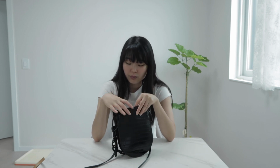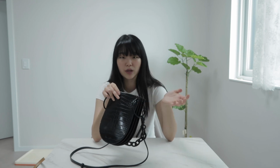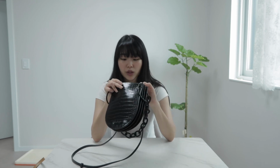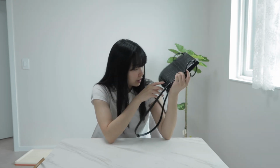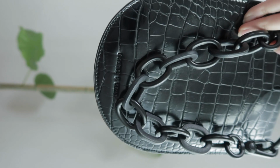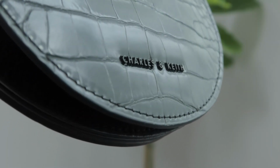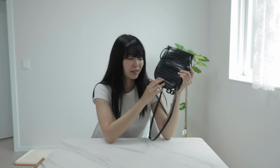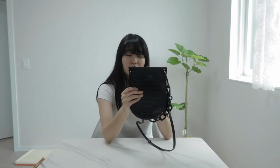That really makes the bag stylish too, because if it was all black inside and out, I wouldn't get it. Also, the logo here is, I don't know how to explain this, how they put the logo on, because it's like 3D right here. I don't know, but it's really unique. It doesn't look like a 100 bucks bag. The detail of this bag is so chic. Yeah, so if you're looking for a chic black mini bag, I highly recommend the Charles & Keith bag.